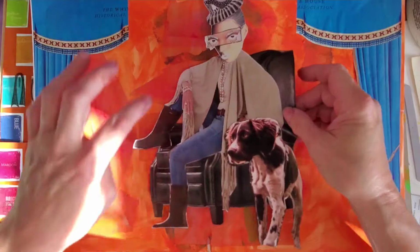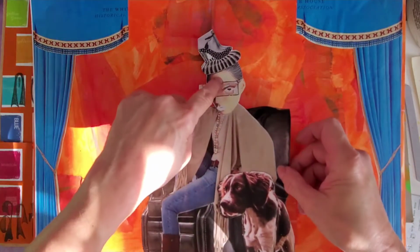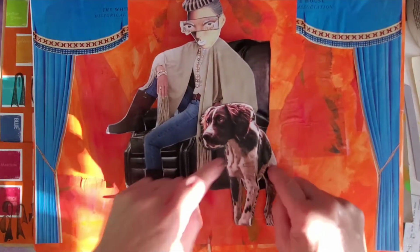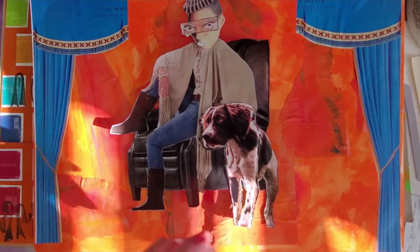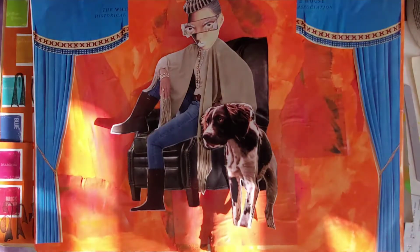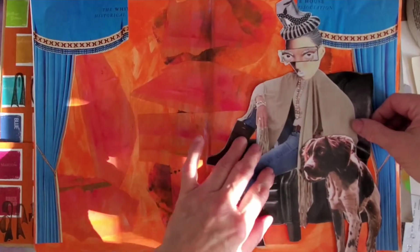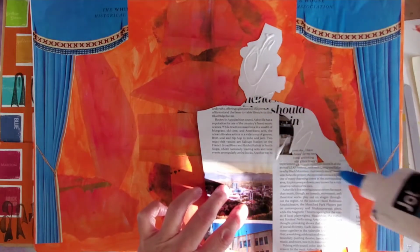Okay, and I cut her out, put her in the chair, and she fits perfectly. And this was from my Delusions. I cut the dog out, even though it was half on one page and half on the other. But when I do that, I think I've showed you all before, I just go ahead and tear the book. I'll just tear the book apart, so I'll get a clean picture. And it really gives this page a pop of color.